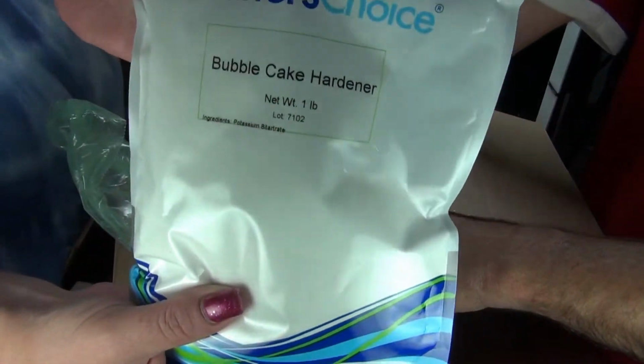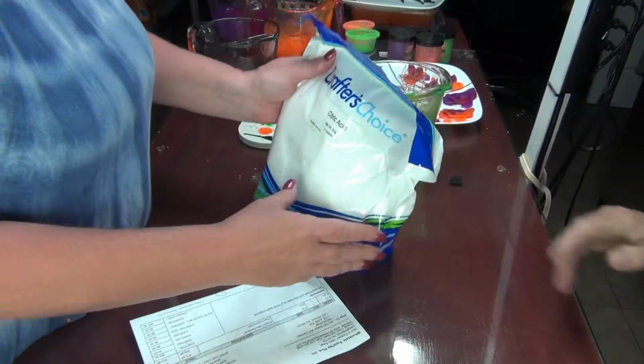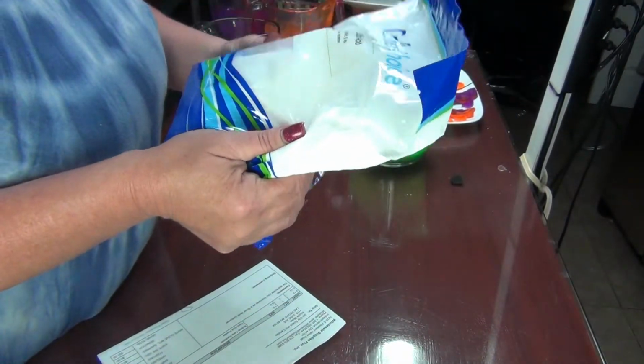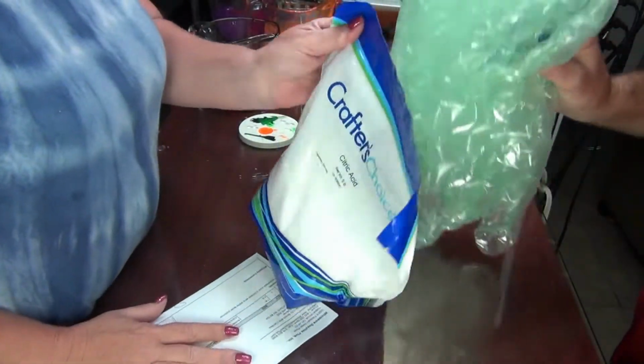Cream of tartar. They call it bubble cake hardener. I don't usually buy it there. But I'm going to try their citric acid. We'll see. This may be coming to you.